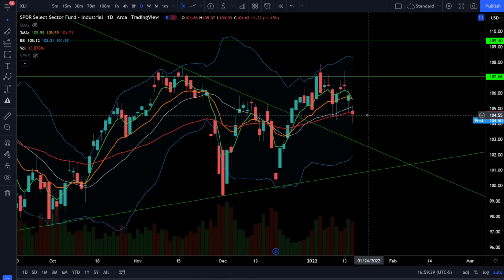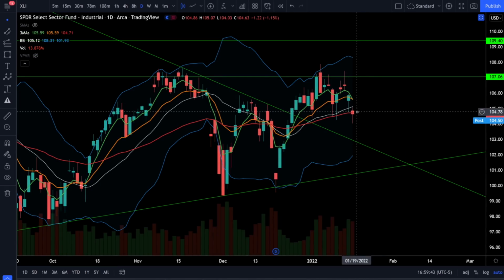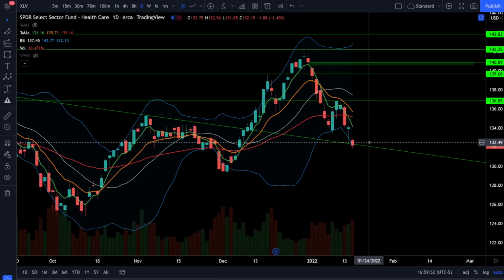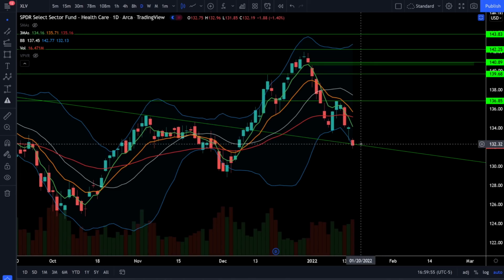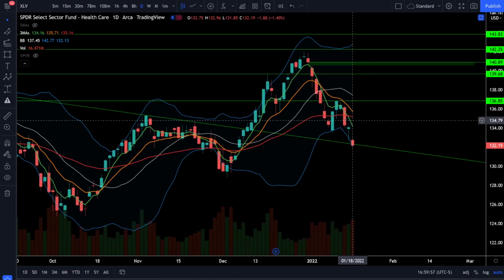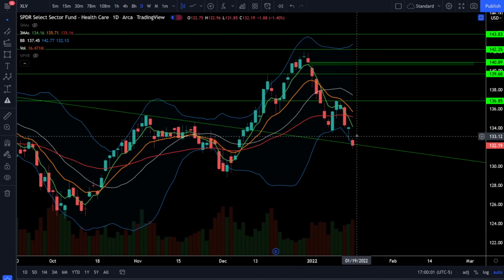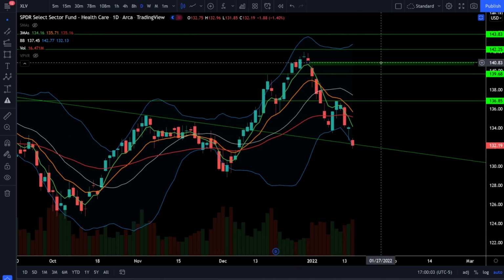The industrial sector was down 1.15% today and did close just below the 50 EMA and starting to possibly lose the bull trend, so this is going to be a very critical level of support for the industrials. The healthcare sector was down 1.4% today and did close back below the 50 EMA for the third day in a row. This is clearly some bearish price action and we're starting to lose the bull trend, but we still do have to respect that gap above.